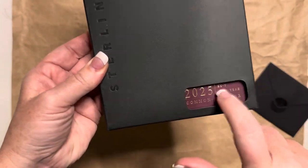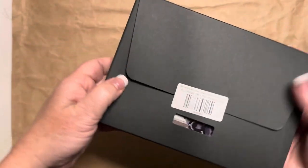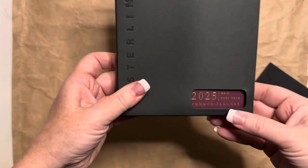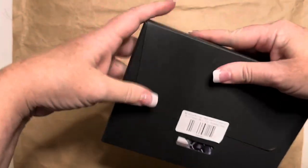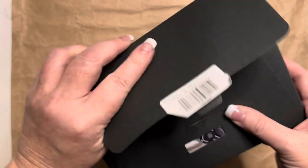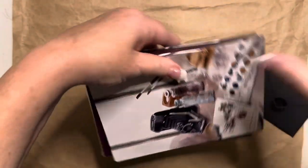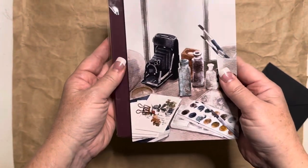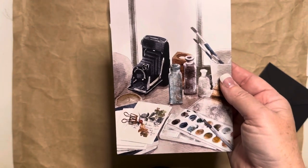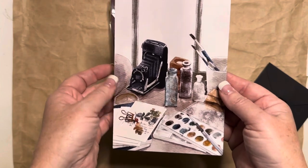So I did get the Mulberry. Excuse me, there goes my shot to hopefully do this without editing. So I did get the Mulberry in the B6, and so excited with the gold trim. Ooh, I love it. I think I had seen this one somewhere, but I'm a multimedia journalist in my community, and so I was kind of hoping I'd get one with the camera.